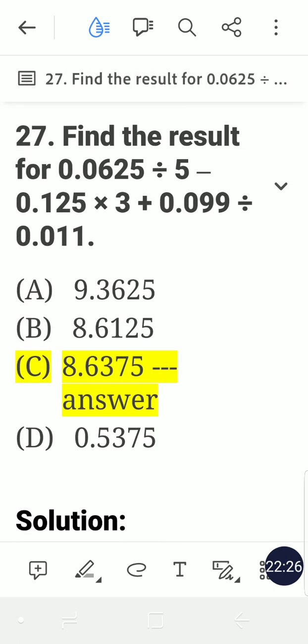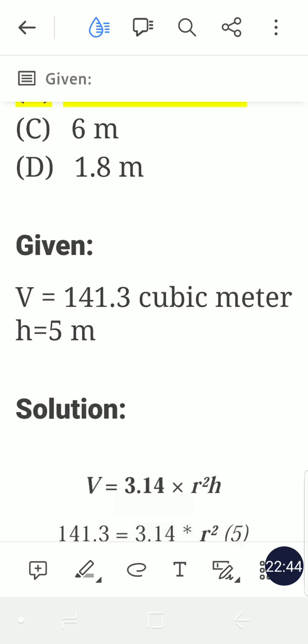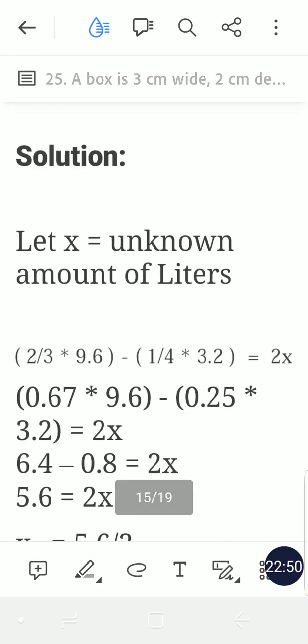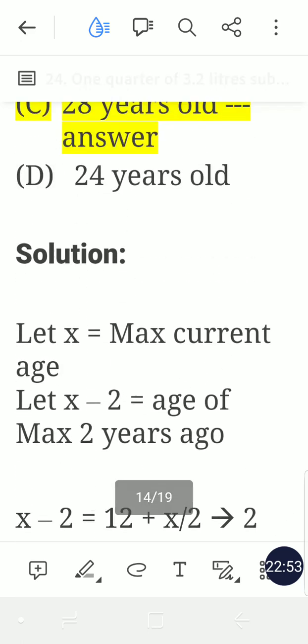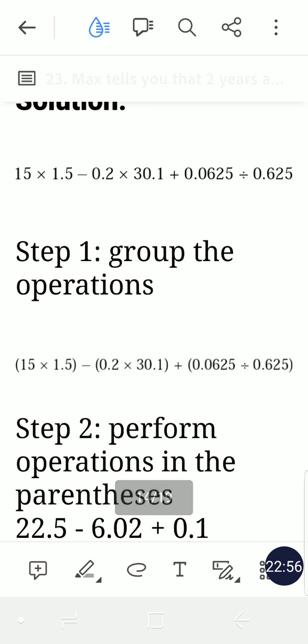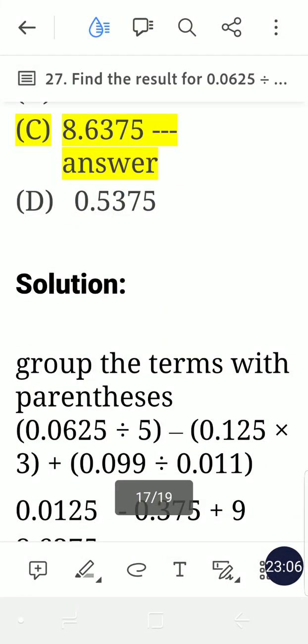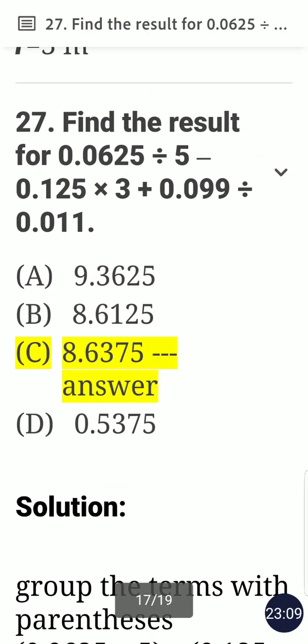27. Okay, we're getting close to the end here. Find the result of 0.0625 divided by 5 minus 0.125 times 3 plus 0.99 divided by 11. Now, just to note, this is similar to the question that we had earlier. Going back here, question number 22 is similar to question number 27.